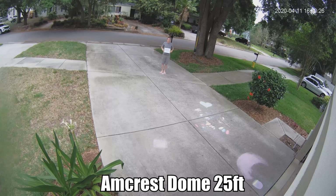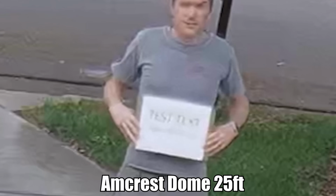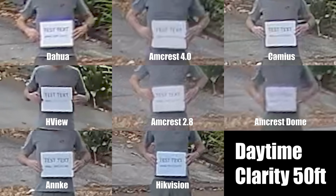it doesn't suffer from the field of view and clarity trade-off that's visible in the Amcrest dome, which struggled to produce a legible image of the 150-point font from just 25 feet away. At 50 feet, the results were similar, if not more exaggerated. The Anki and Hikvision still produced the best images, but the 72-point font is no longer legible. In the image from the Amcrest Dome camera, you can barely even tell that there's text on the sign.